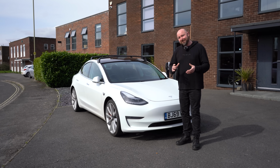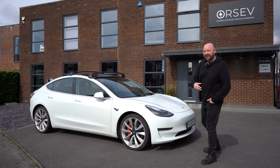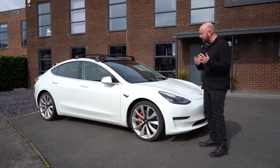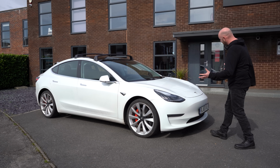My name's Richard and this is RSEV and this is our Model 3 long range performance. So we call this car Clint Beastwood and he's been a great car. We do like him, but let's get down to the details. The numbers will speak for themselves in a little bit. Before I get into some of the data behind it all, let's just have a look at condition.